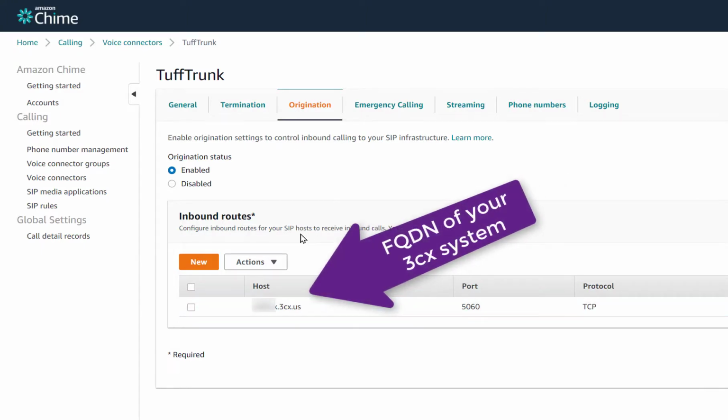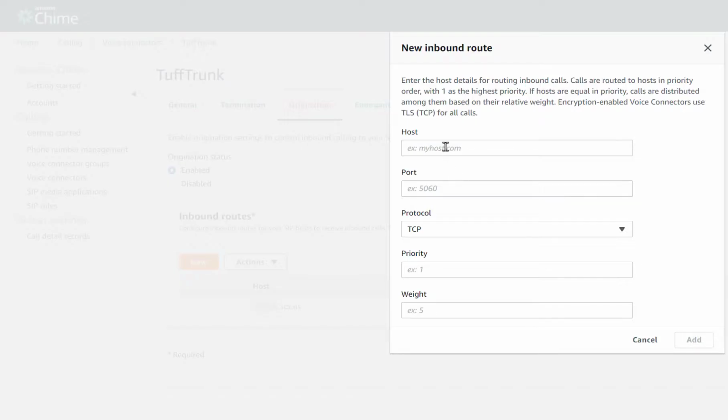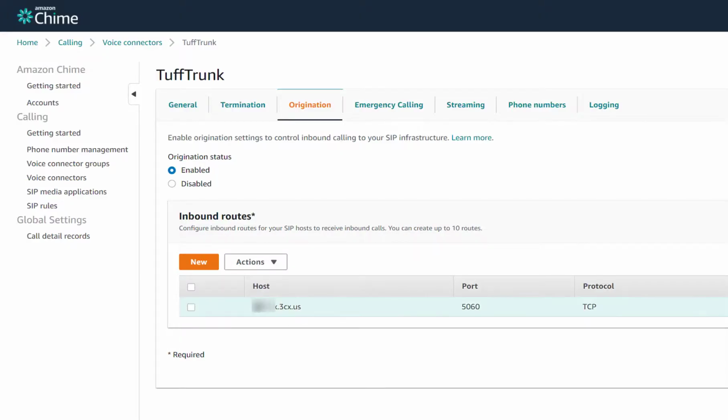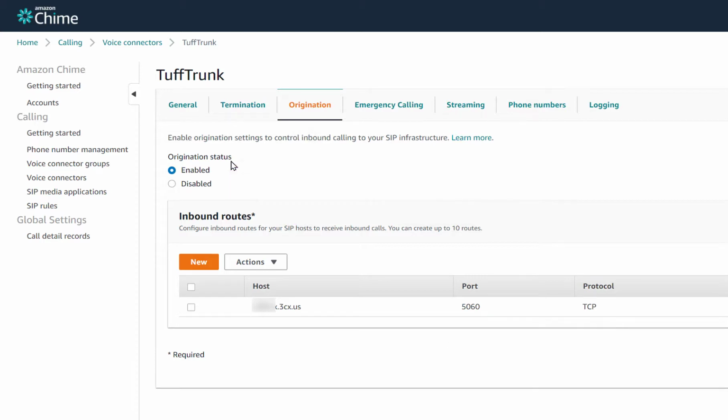And if you want inbound calling, then you do the inverse. You put your FQDN on here for your inbound route. So the fully qualified domain name that 3CX hands out with their certificates is a 3cx.us for the United States. And you enable this if you want inbound calling. You can't forget to configure your firewall because it's port 5060.